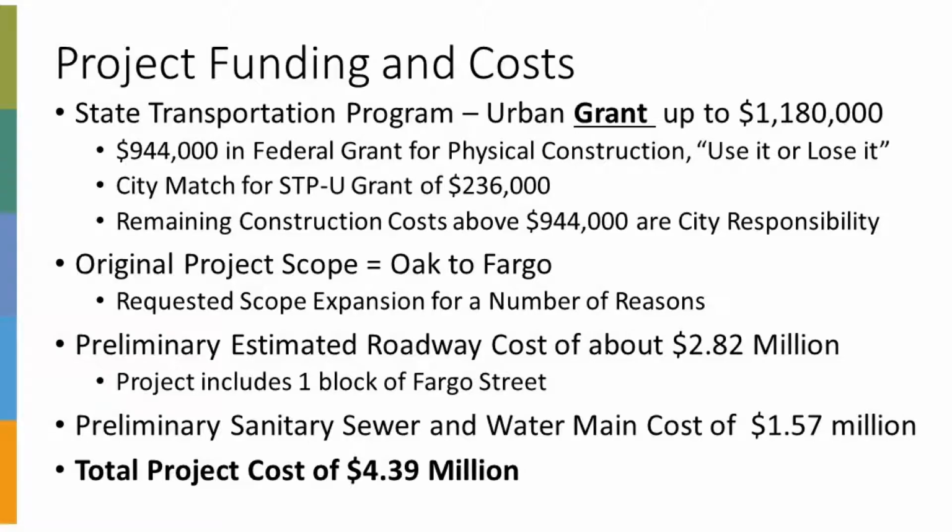The preliminary estimated roadway cost is about $2.82 million, and that includes this one block of Fargo Street. That would be for the cost for the roadway, storm sewer, curb and gutter, sidewalk, things kind of associated with the roadway or drainage of the roadway. And then the preliminary sanitary sewer and water main cost is $1.57 million for a total project cost of $4.4 million approximately.